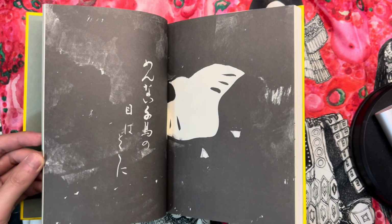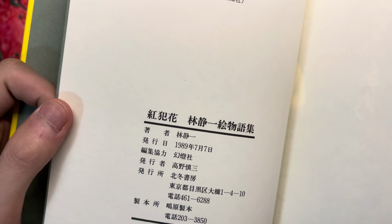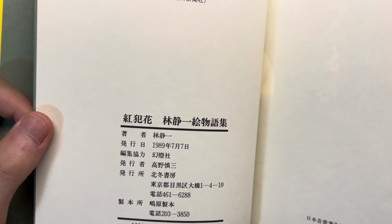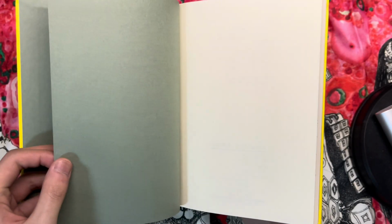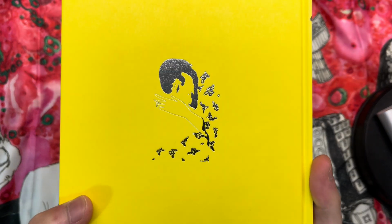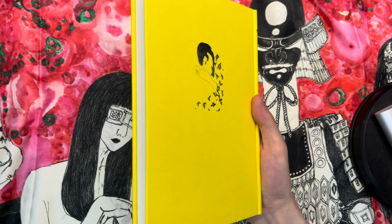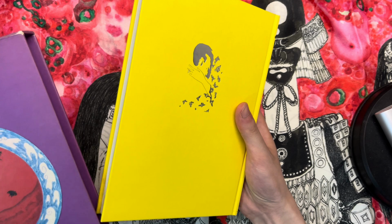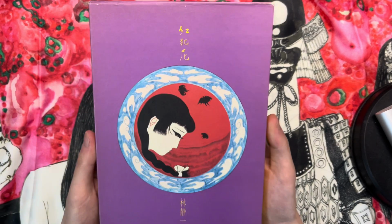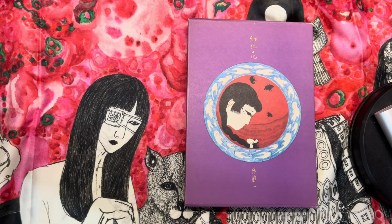But this is an amazing book to have if you can't really afford the more expensive stuff. So he was born in 1945 and this book was published in 1989. And yeah, that was Kohanka, and it's also really cool, I didn't comment on it, we've got a shiny silver imprint on the cover of this. So that was Kohanka, an art book by Hayashi Seiichi, and the end of the video.